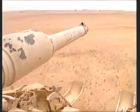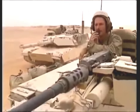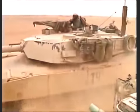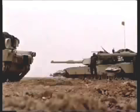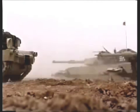The largest tank battles took place on the 26th and 27th of February when the 7th Corps encountered Republican Guard divisions. Few visual records of these battles exist, as they took place in poor weather or at night. The battles were extremely one-sided. The U.S. Abrams tanks were able to stand off at long range, destroying Iraqi tanks before the Iraqi tanks were capable of hitting them.